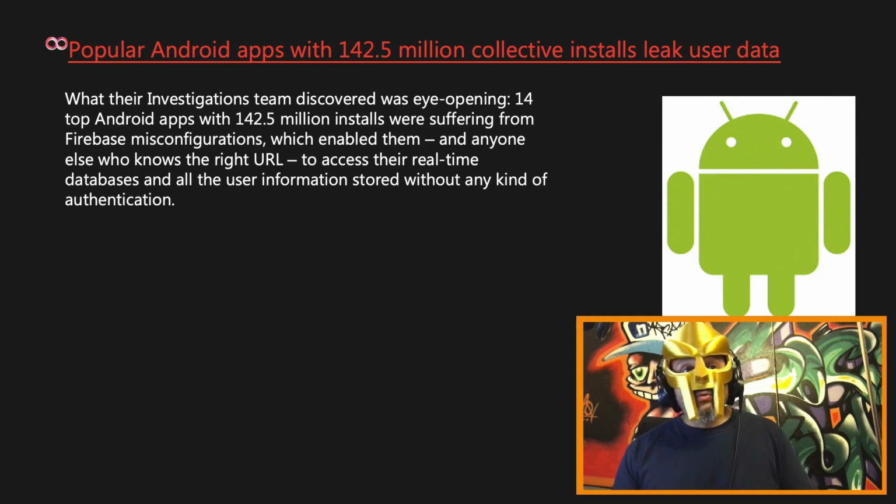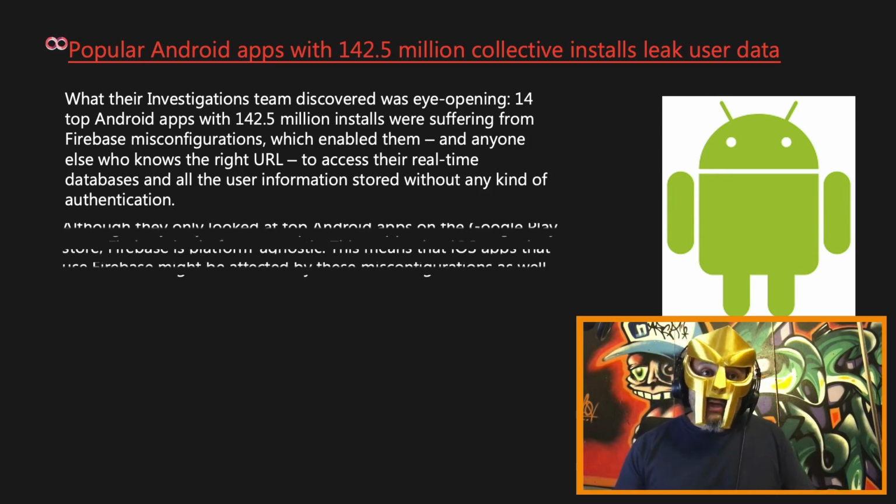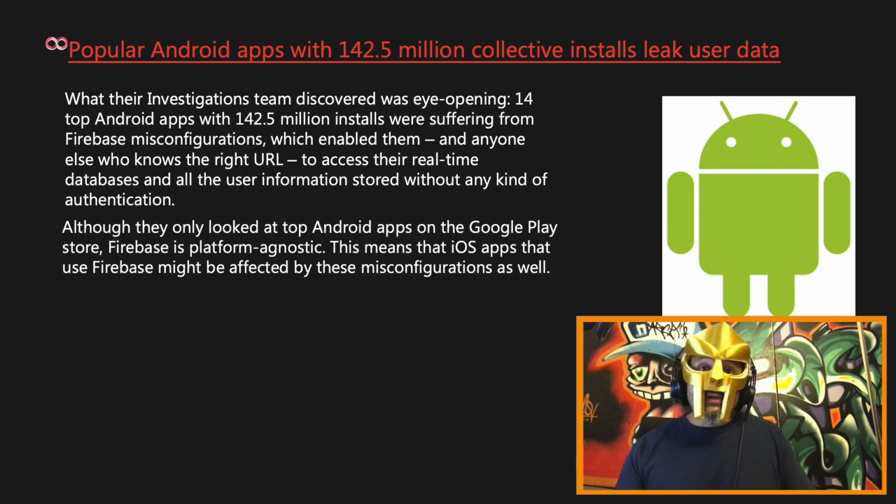14 top apps with 142.5 million installs were suffering from Firebase misconfigurations, which enabled them and anyone else who knows the right URL to access their real-time databases and all the user information stored without any kind of authentication. Although they only looked at top Android apps on the Google Play Store, Firebase is platform agnostic. This means that iOS apps that use Firebase might be affected by these misconfigurations as well.